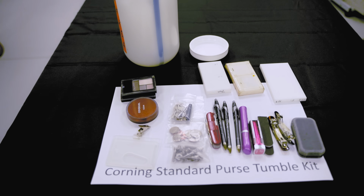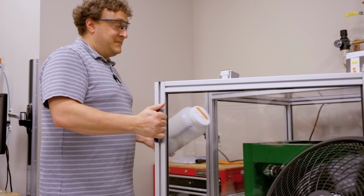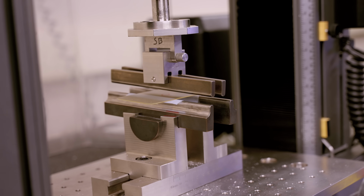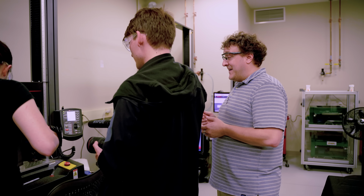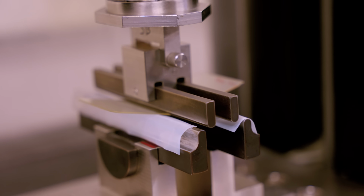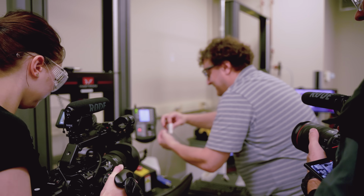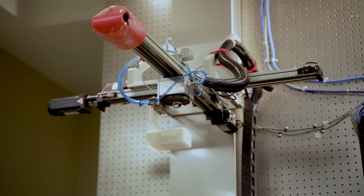But the scientists at Corning are constantly trying to refine the process to make the glass even more durable. There is a whole team at the facility that is dedicated to testing and measuring different glass prototypes. All right, we're displacing it by 1.5 millimeters. Yep. 2 millimeters. And they really put the glass through its paces, conducting bending tests, scratching tests, and dropping heavy steel balls onto the glass.